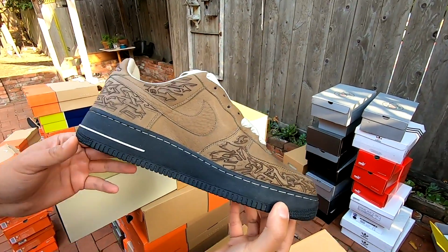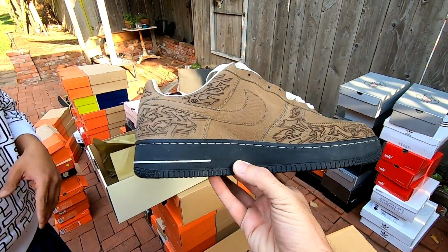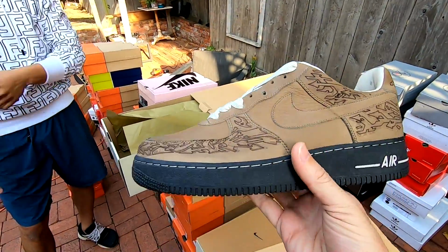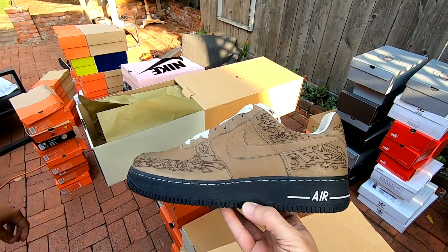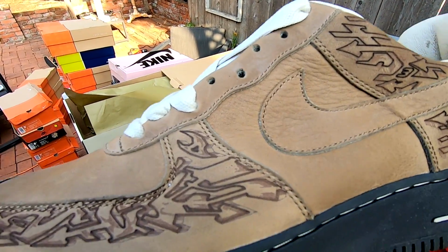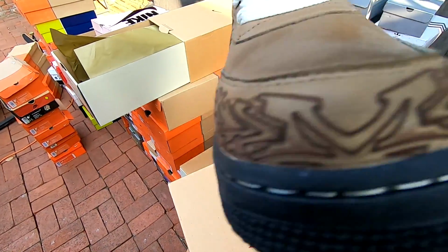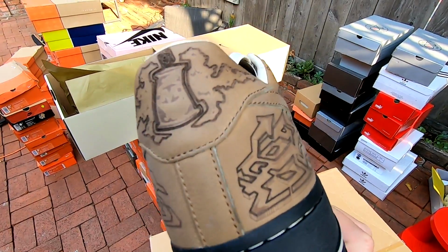I mean, I'm not gonna lie, I'm not the biggest Air Force One fan personally, just because I'm not a big fan of the super tall sole, but I can definitely appreciate some of them. That's a pretty cool shoe. Apparently, I have 3 of those.